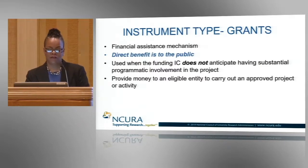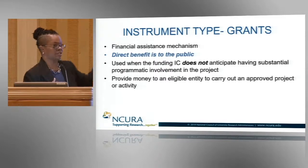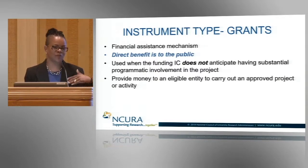What we also have are cooperative agreements. And so a cooperative agreement is a grant. It directly benefits the public, and it's used when an IC... So I'm jumping ahead. So the grant, wait, look, I'm jumping ahead because I know the stuff. So you guys are looking at this, and I'm all the way down the street. Okay, so the grant is you don't need substantial programmatic oversight, and we provide the money to an eligible entity to carry out the approved project.